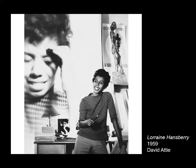And it's interesting to me that the work that she's most well known for, A Raisin in the Sun, is kind of tucked away and hidden in the back. You can see it there, but it's not front and center. It's really her and her pen and her smile that stand out to me. So it's really an intriguing portrait, I think, and raises a lot of interesting questions about who she is in a public way and what is going on in her more private life.